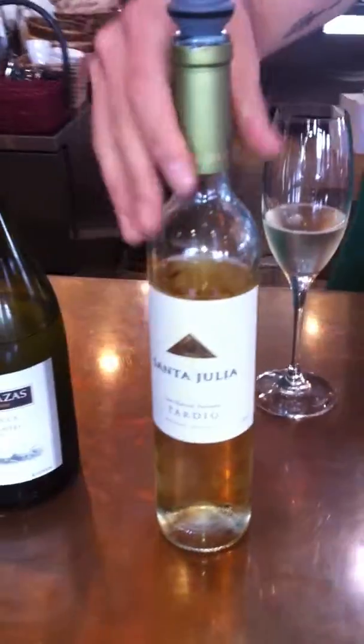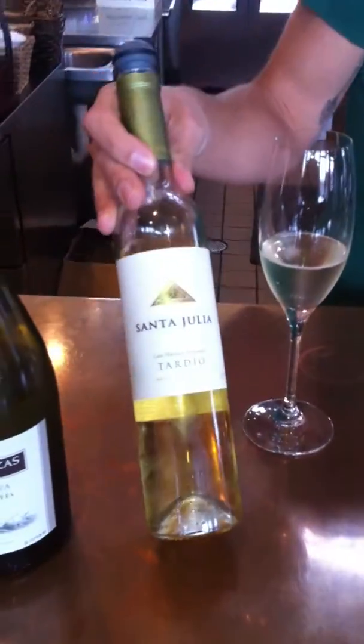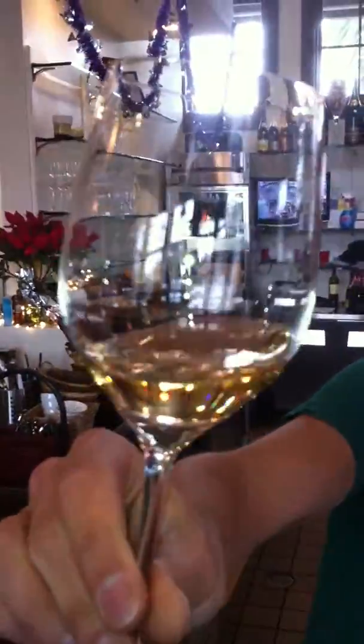And then the last one, this is a lot of fun. Again, 100% Torrontés from Mendoza, Argentina. And this is a sticky wine, a dessert wine, and very, very sweet. You can just see it coats the glass, very viscous. And again, on the nose, you get a lot of this honey, kind of orange blossom quality to it. Very unique, great with our cheese selection.